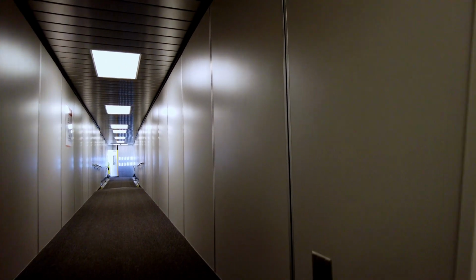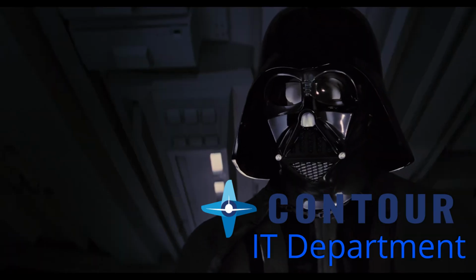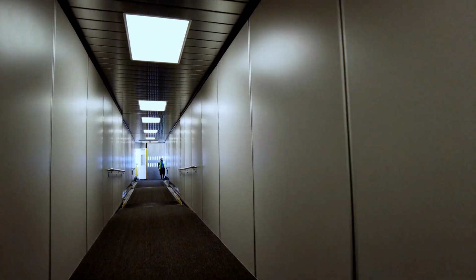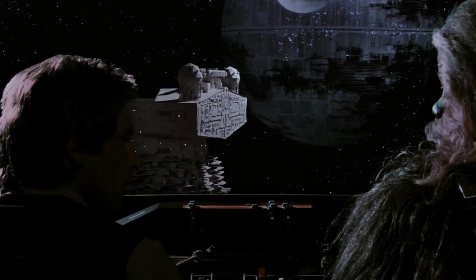The Contour boarding agent, though, sort of just shrugged, saying that it happens all the time, and let me on the flight anyway. Do they have a code clearance? It's an older code, sir, but it checks out. I was about to clear them. I don't know, the whole thing seemed rather casual. Fly casual.